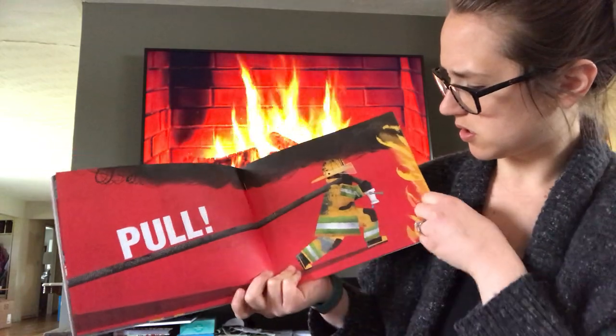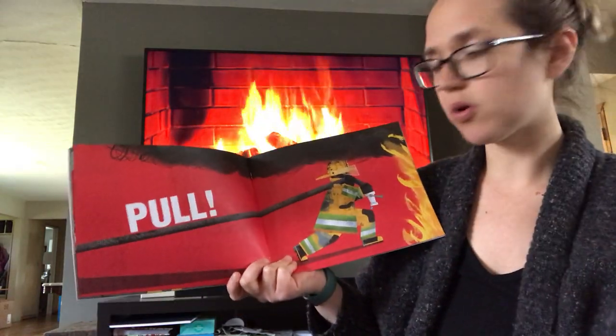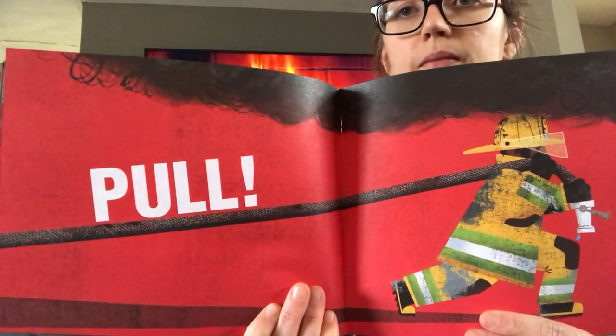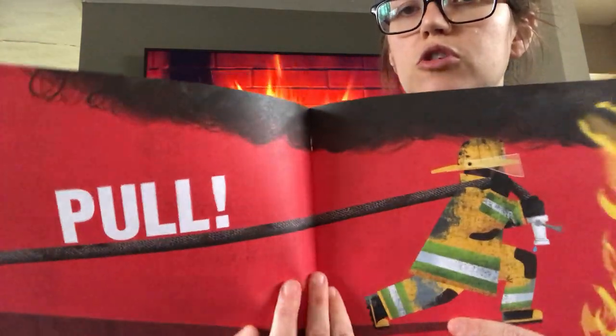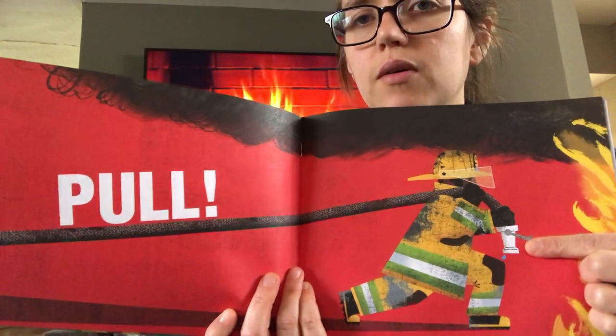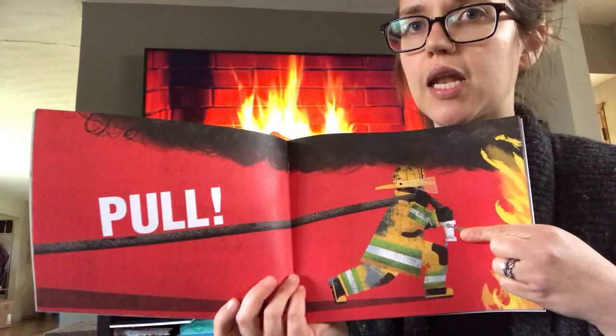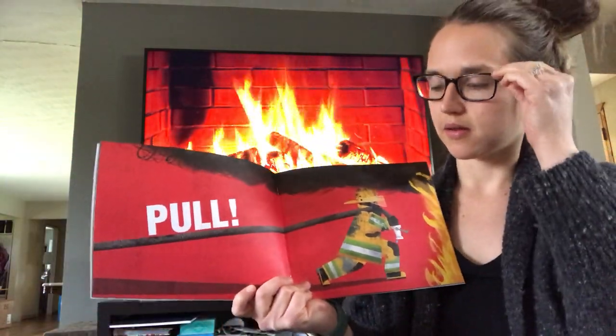Pull! What is he pulling? What tool? Yes, the hose. Do you remember what the front of the hose was called? Where the water comes out? It started with N. Nozzle.